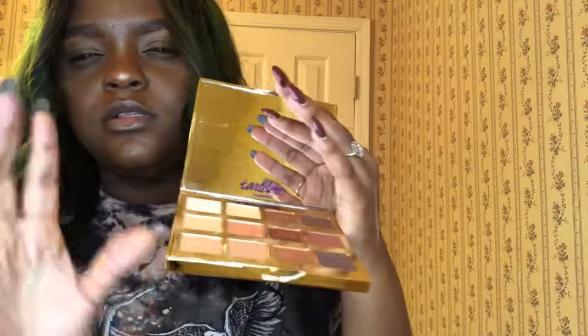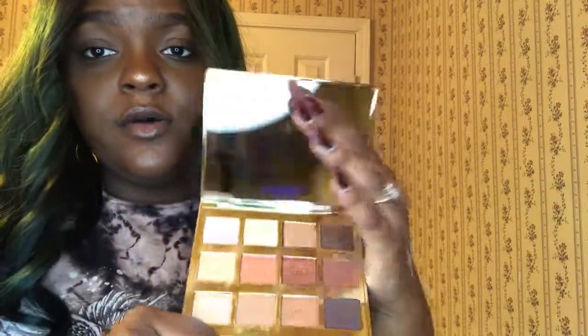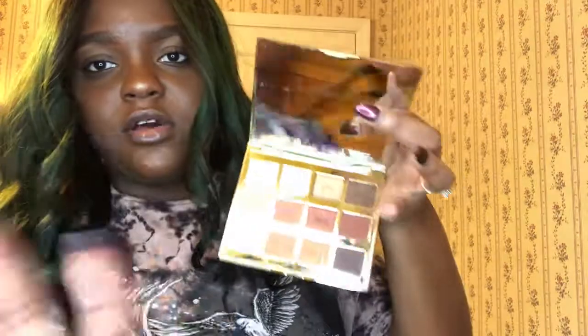Tarte Lit Heat. Tarte Lit Toasted, my bad. This is my first Tarte palette. This is what it looks like. This is kind of like the Naked Heat. I had a choice to get this or the other Tarte Lit palette, not the one with all mattes, but the other Tarte palette. I wanted this one because it has warmer shades in there. But I will be getting the other Tarte palette like this one.